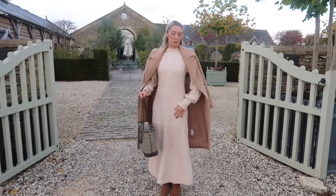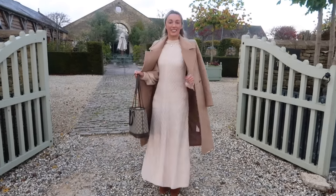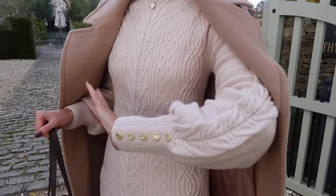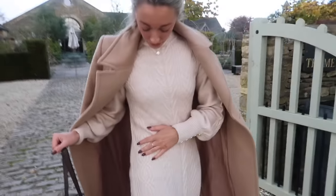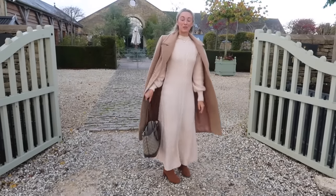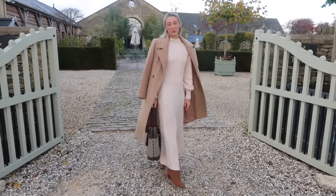This is a new Holland Cooper dress. It's cable knit. It's very elegant. Gorgeous. So have a look at the knit. It's so nice because it's got the little sleeve detail. They just know what they're doing, don't they? They do. And I love a knit dress. And I love the length because sometimes you don't want ankles showing when it's a bit chilly.